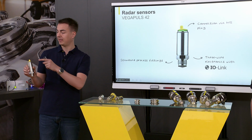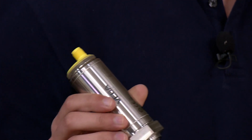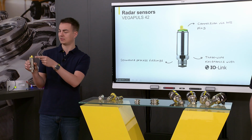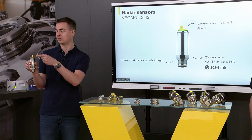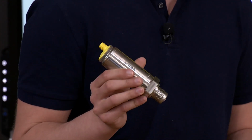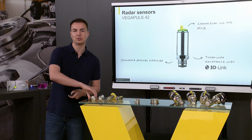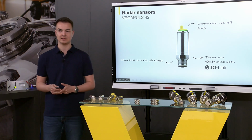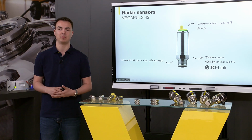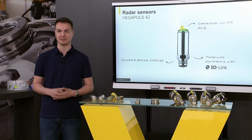The connection is made via the M12 plug, and the sensor is available in various versions. For example, with the 360-degree status indication and the plastic lid, also completely made of stainless steel, and also with a display. All in all, the VEGA Pulse 42 is a very compact radar sensor, and the sensor can be used for simple to moderate applications. As already mentioned, the VEGA Pulse 42 is a 3-wire sensor.